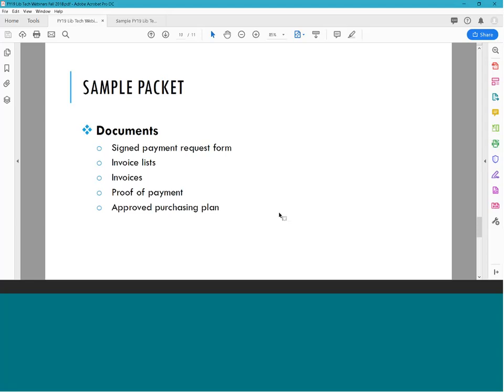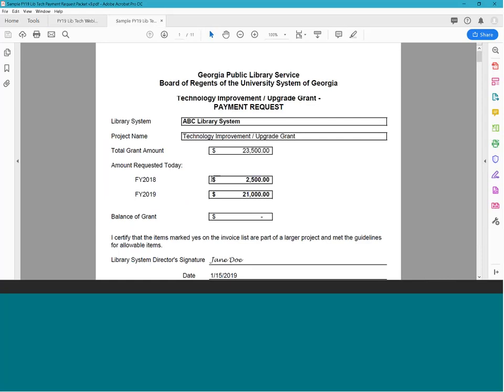Some vendors do provide a zeroed out invoice. That would work as long as it shows what the proof of payment is. Hey, you've applied here, and now you're zeroed out. You want to make sure also that you include your approved purchasing plan in your reimbursement packet. So let's go ahead and take a look at that sample packet.